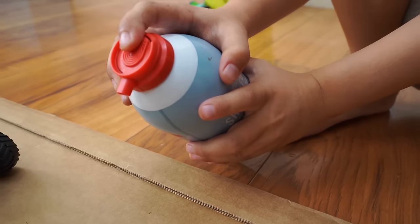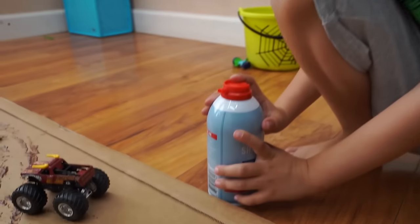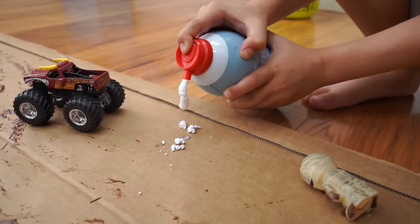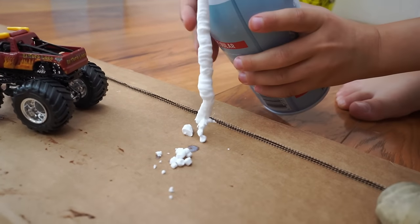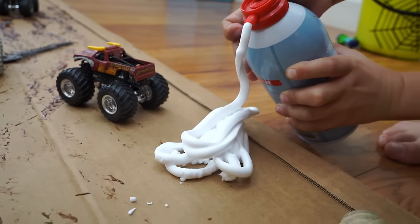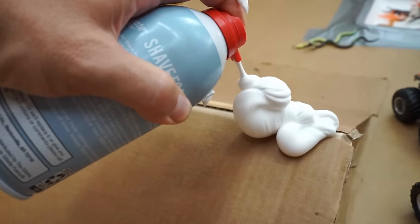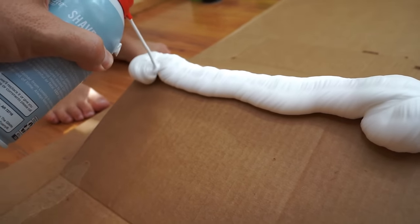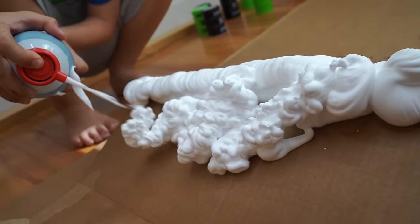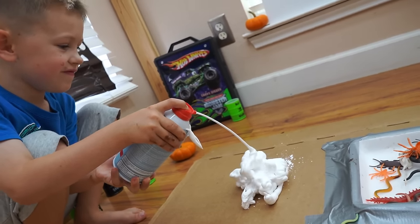Shaving cream is not edible. You cannot eat shaving cream. Stormers, do not put shaving cream in your mouth. Do you understand? Yes. Keep on coming, Evan. Oh, that's better. Tornado. Wow. You're right there, Evan. Good work.